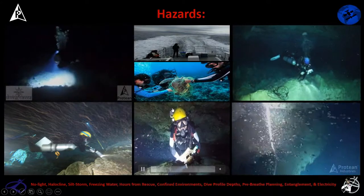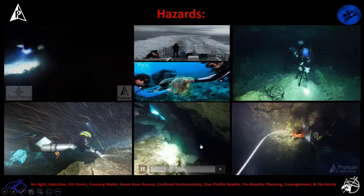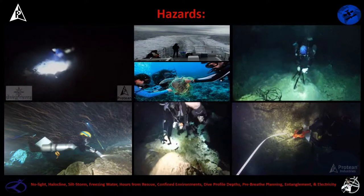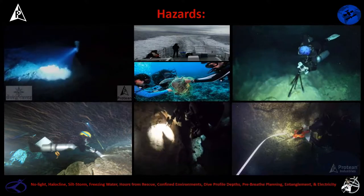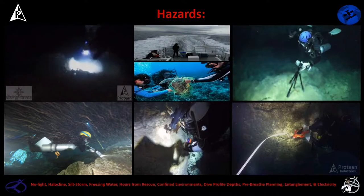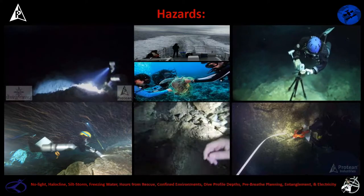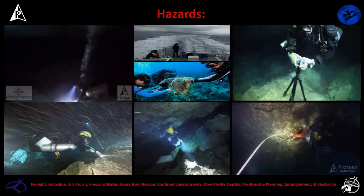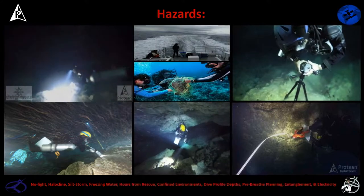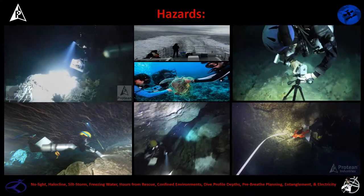And that's where, you know, starting to consider the hazards of working on the open ocean or in an underwater environment in a cave, entanglement is a big one that Brien brought up. In the middle photo, we have a sea turtle that's caught in fishing line. So if sea life is having this much trouble, just imagine how much trouble you would have if you ever get entangled. It's not a fun day.